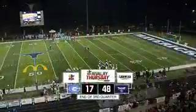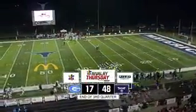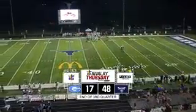That takes us to the end of three, 48-17. Anderson County showing us why they are the number two team in the state.